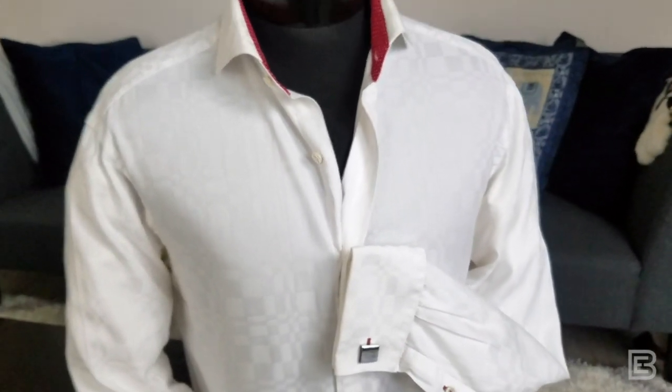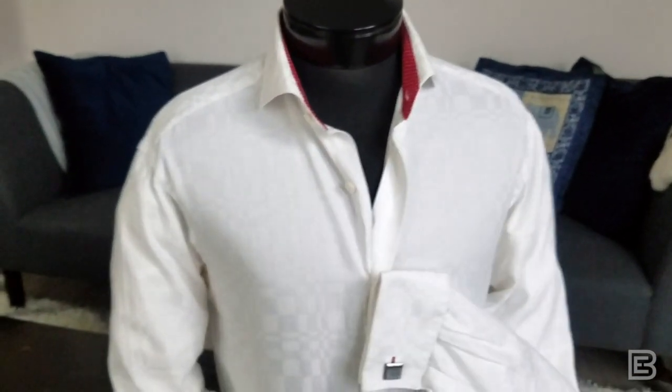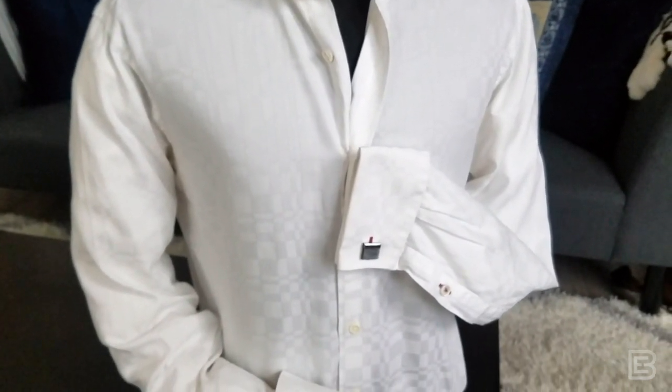Nevertheless, I think maybe this shirt on the mannequin gives you an example of something you can have a little fun with, have a real bright contrast, just go for it. Or obviously the French cuffs is a great thing to have, especially in a white dress shirt.